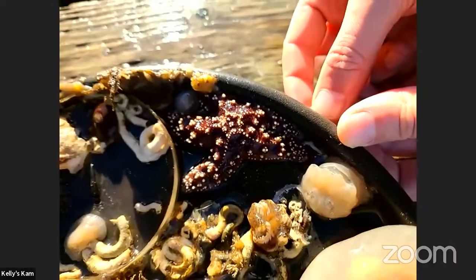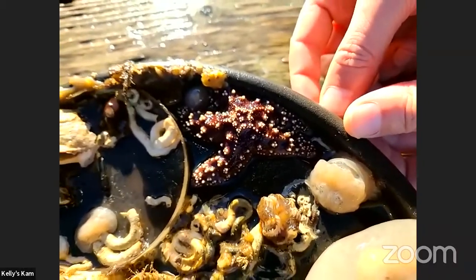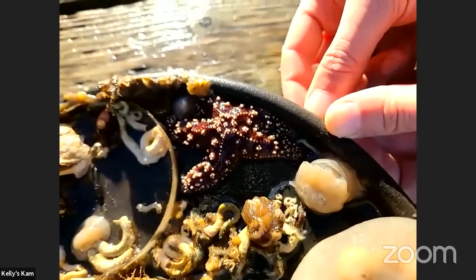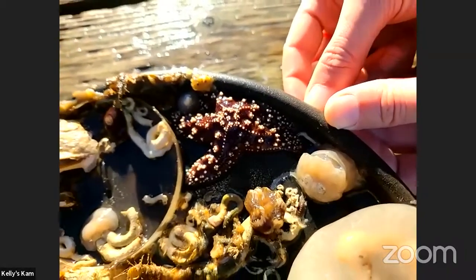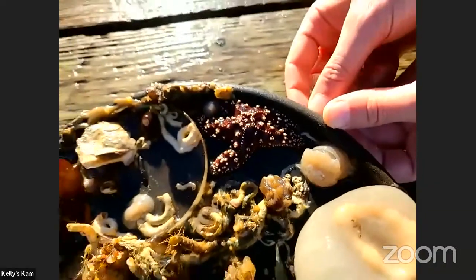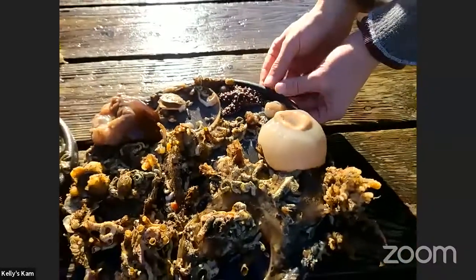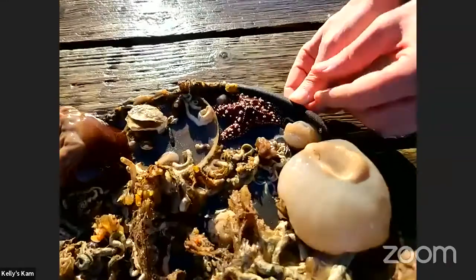I bet there are some students at White Rock Elementary that could answer this question for me. Do you recognize this one? Yeah, you got it. This is a sea star, and specifically an ochre star. Yeah, starfish, sea star, same thing. And this particular sea star has been hanging out on our dock lines for the past, I don't know, at least a month or so. We've been looking at the same animal.